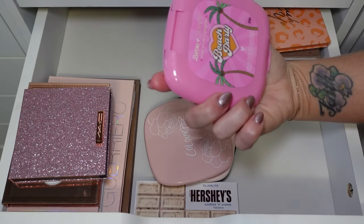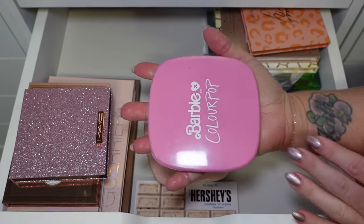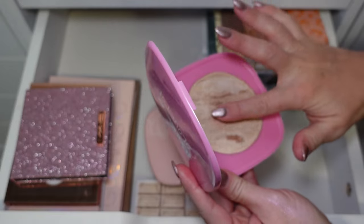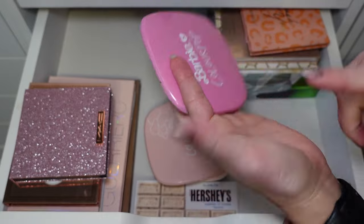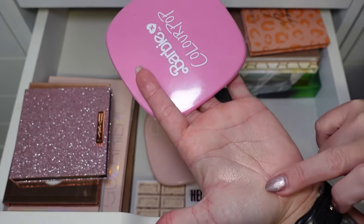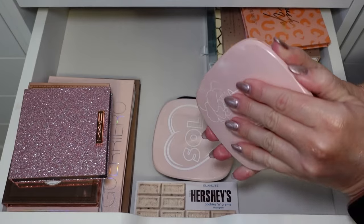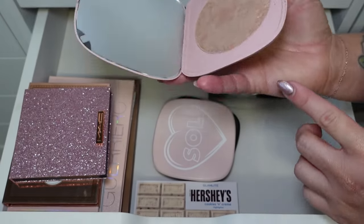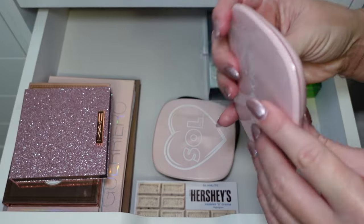Barbie in ColourPop in the shade Beach Party. First off, it's as big as my hand. Look at that. Okay. Let's see, where do I have a spot to swatch? I'm gonna keep that. ColourPop Your Catch. Oh, so icy white. I don't think I kept any of my icy white ones. That's so pretty. Keeping.